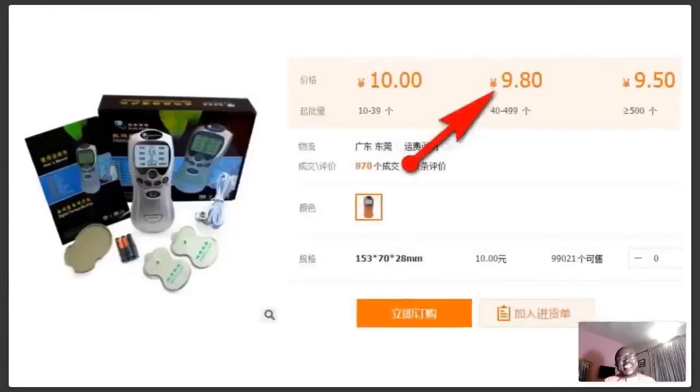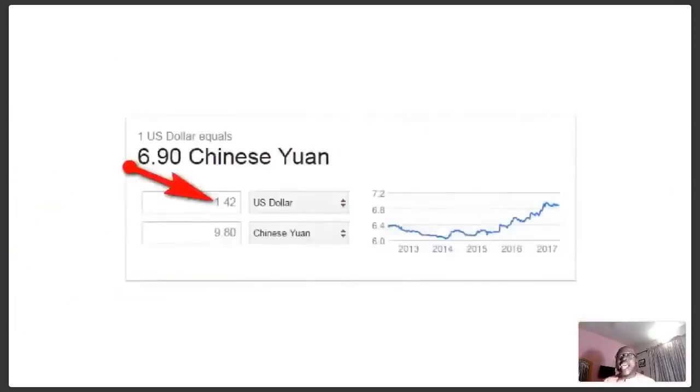On 1688, this same product sold for $9.8, because I was buying 200 pieces. If you're buying 40 to 499, you're paying this. So I was getting it at 9.8 yuan. And how much is 9.8 yuan in naira? How much is this in dollars? First of all, it was equivalent to $1.42, right?